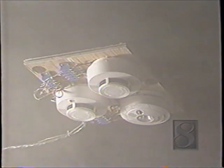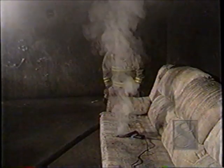I think it may be time for UL to look at the standards they have and perhaps adjust those standards so we do provide assurance that the detectors, if they need to function more quickly than what they are, that's taken care of. Would you be concerned about a delay like that?